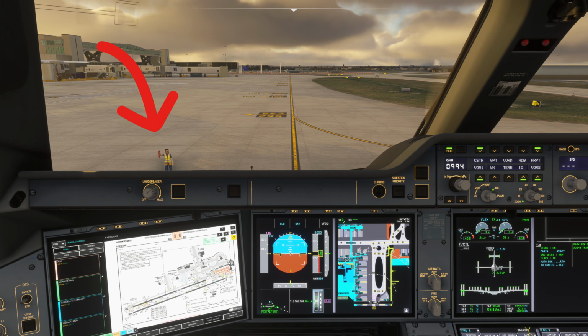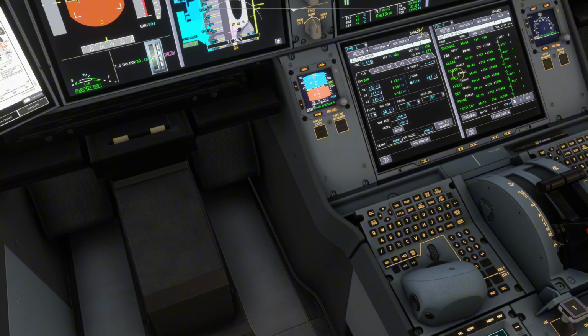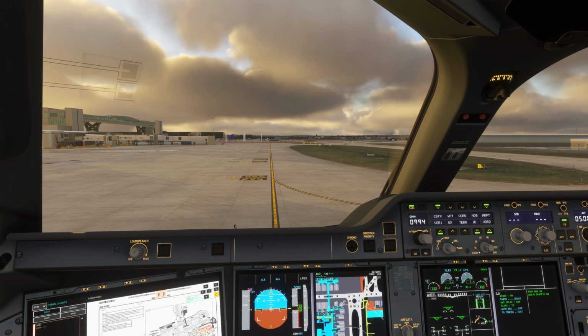Great, we can see the woman with the pin. Good, wave her off, and we'll do the after start checklist. So after start checklist, anti-ice is off, flight controls are checked, and the ground clearance is received. After start checklist complete. Scandinavian 42 Alpha, request taxi.